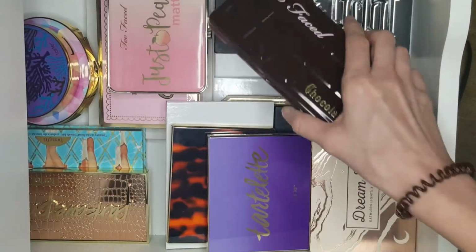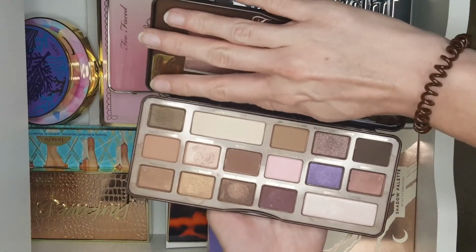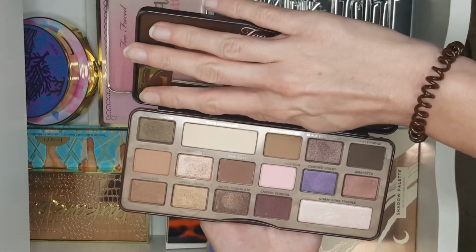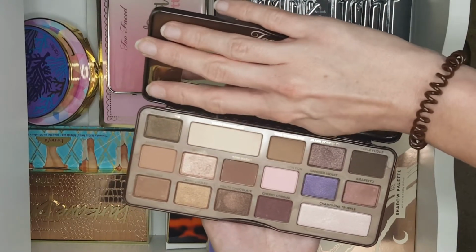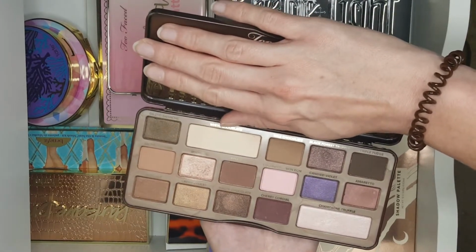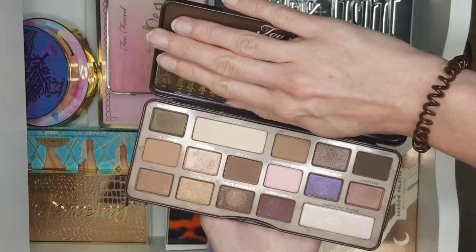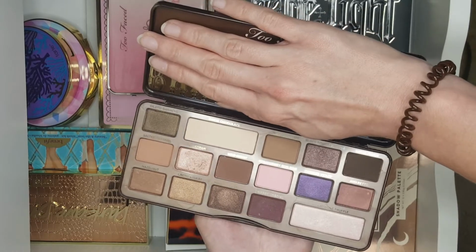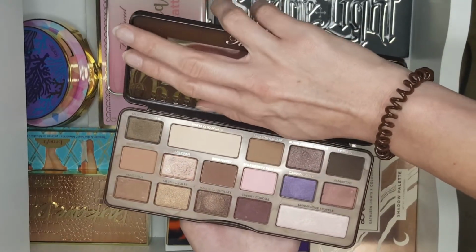The Chocolate Bar palette, which we all know is a big deal. I love this palette. I love the salted caramel, the milk chocolate, the creme brulee, the marzipan I used a lot of, and it's got a good white chocolate and champagne truffle to highlight the brow bone, whether you want a shimmery highlight or a matte one. They've got both in here, so that's really nice.